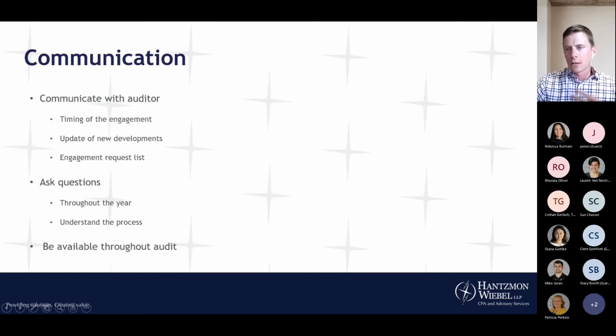So the next topic on preparing for audits is communication. We look for year-round communication with our clients as much as possible. But about the audit itself, you really should work with your auditor on communicating and coming up with the expected timing of when the audit should start, when drafts of the audit report should be due, and then when finals are expected to be handed out.